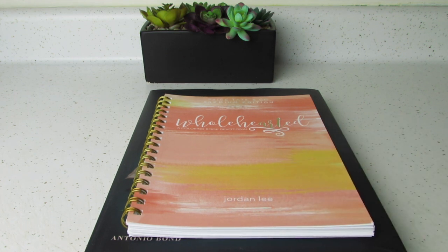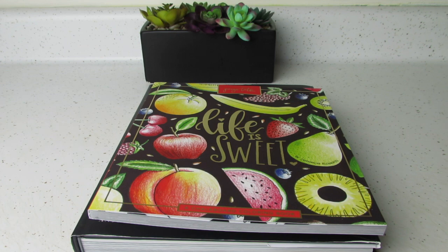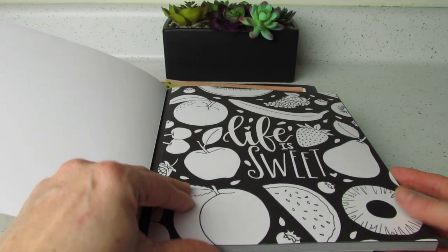Okay, let's see what else I have over here. This is called Life is Sweet, and it's a chalkboard coloring book. And you know how I feel about chalkboard coloring books. I just love the black background. I love that when you lay down some color, that color is gonna pop. Or if you do various methods of shading with the black background, whatever you do, that color is gonna pop, that texture is gonna pop. I just think the book has such a beautiful display here with the gold foil on the front. Right away, I'm noticing we have serrated pages.